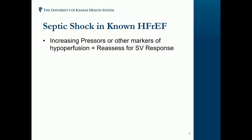So anytime we have a change in perfusion, whether that's increased need for our pressors, maybe it's a rising lactate, change in mental status, maybe a drop-off in urinary output, which she did actually have, and her lactate was not clearing as it had been. So we reassessed her stroke volume for responsiveness. We did a passive leg raise again, and now she's 20% responsive to passive leg raise.